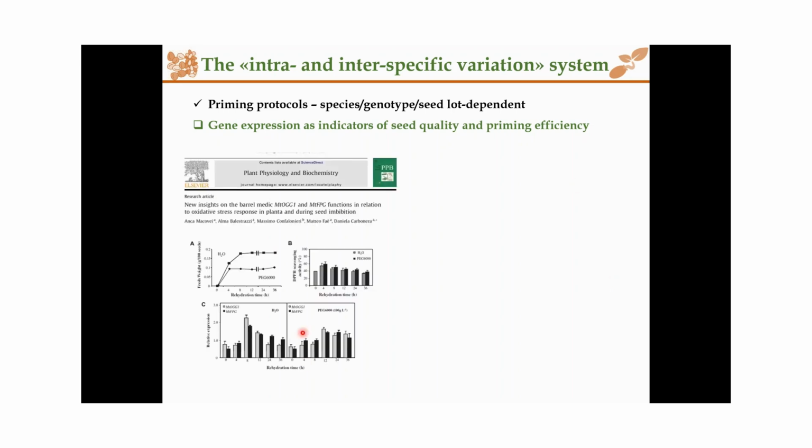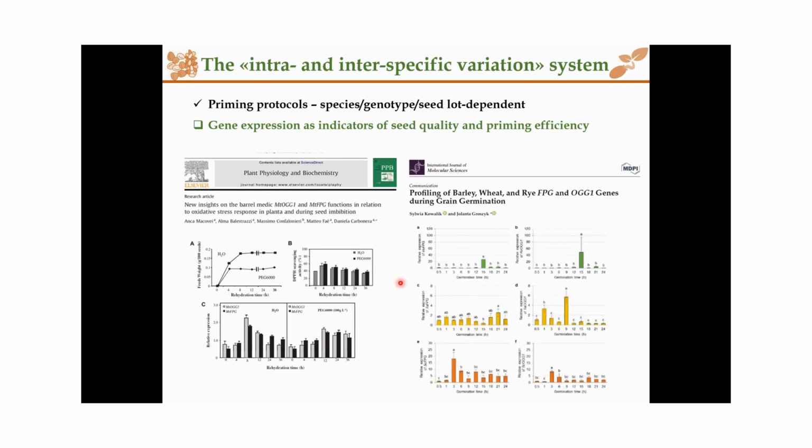In 2010, for instance, we looked at the expression of OGG1 and FPG genes, involved in the removal of oxidized bases from the DNA. And what we saw is that during seed imbibition, this gene peaked in the moments when water uptake also peaked, while when we used polyethylene glycol to simulate a more controlled water uptake, these genes were less expressed. These results were corroborated this year by colleagues from Poland who monitored the expression of these genes in barley, wheat, and rye, showing species-specific expression during imbibition that also corresponded to the imbibition phases and the pace of water uptake.